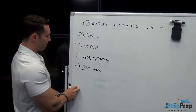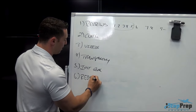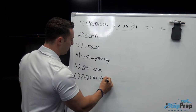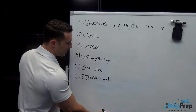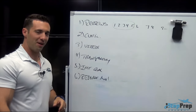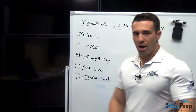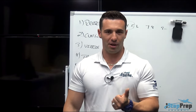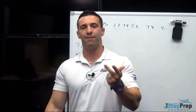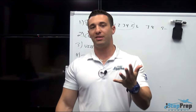Number 6 I'm going to put here is resource availability. I'm doing it in chicken scratch because I got a lot to share with you, so I'm writing it fast and talking as fast as well. But resource availability, what does this mean? Do they even have instructors available? Do they have sims available? Do they have flight training devices, or FTDs, available? Do they have classrooms available? Do they have examiners available?